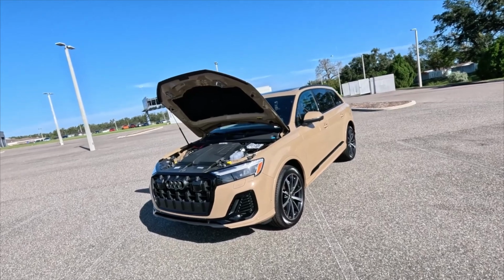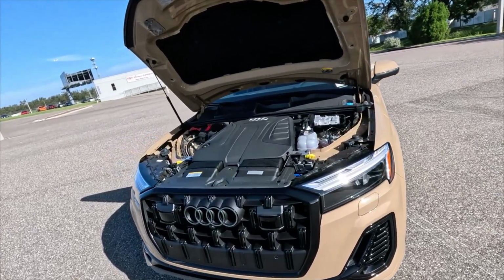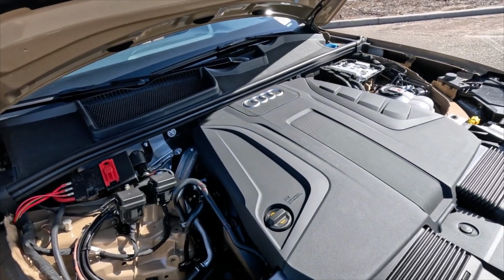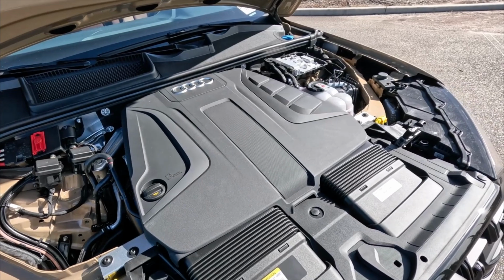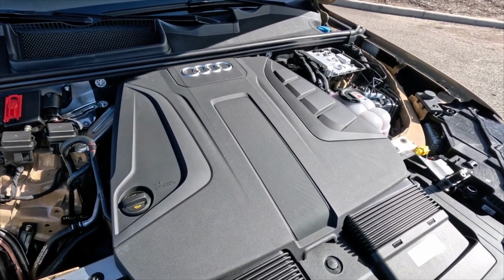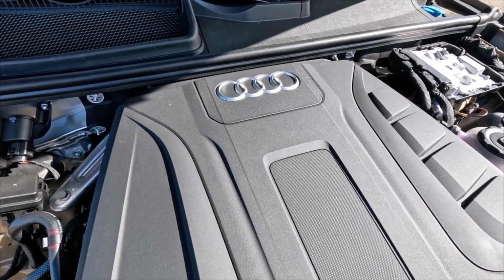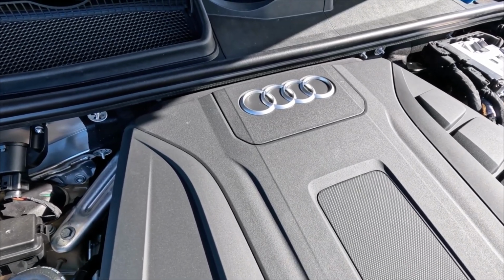Now, when it comes to performance for this 2025 Q7, you're looking at a turbocharged and intercooled DOHC 24-valve V6 with aluminum block and heads and direct fuel injection. With this 8-speed automatic, you're looking at 335 horsepower and 369 pound-feet of torque. That's going to take you from 0 to 60 in 5.9 seconds, a quarter mile time of 14.4 seconds at 97 miles per hour, and a top speed limited to 132 miles per hour.